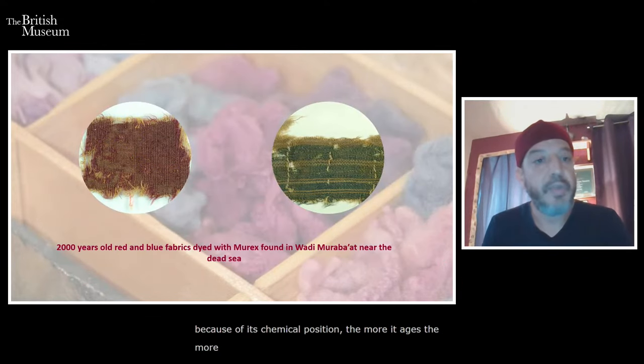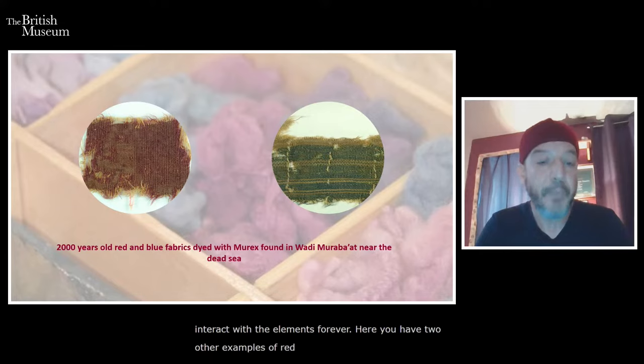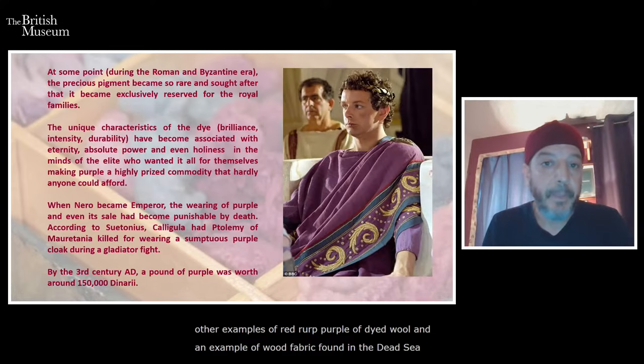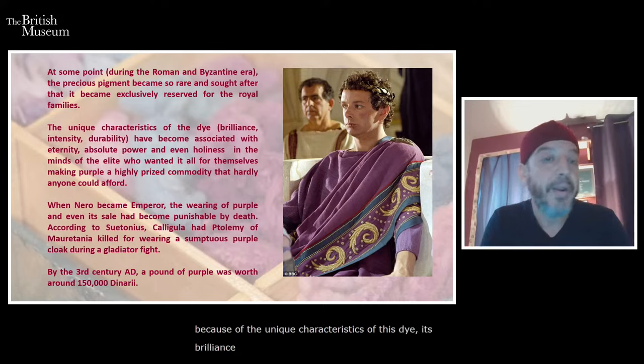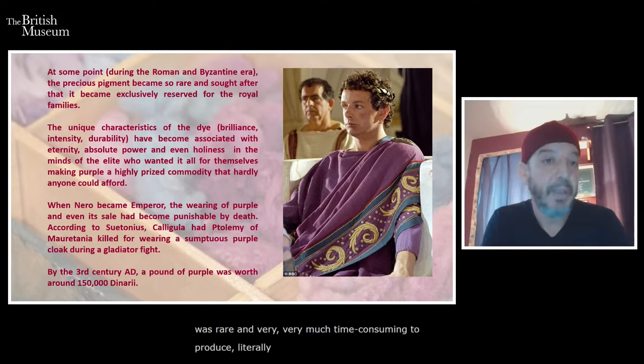Here we have two other examples of red-purple dyed wool and another example of royal blue wool fabric that were found in Wadi Murabbaat in the Dead Sea that date back to around 2,000 years ago. So basically, because of the unique characteristics of this dye, its brilliance, how bright and vibrant it was, but also because it was rare and very time-consuming to produce, literally, this dye became the symbol of power and wealth. Not everyone could afford buying purple.